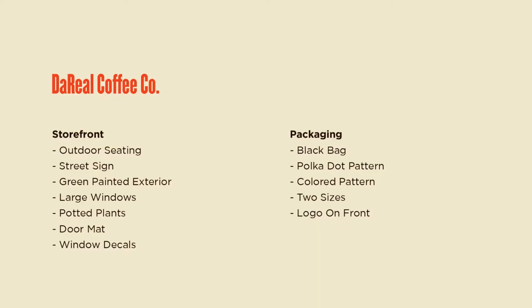And then in the packaging, again, we've got a black bag. They have a polka dot pattern on their bag. They have a colored pattern. They've got 2 sizes that they offer, and they put their logo on the front.